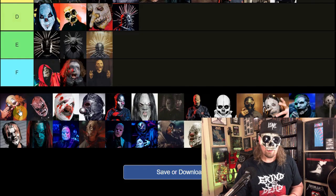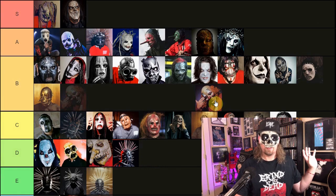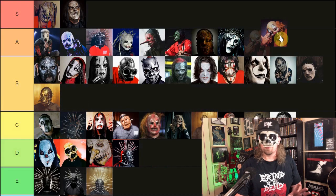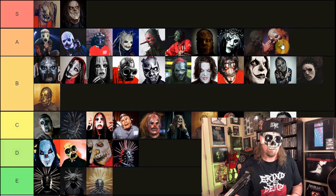The OG clown mask, to me, just like with creepy dolls, an actual normal doll is creepier than what they've done to dolls in movies now, where they make them creepy on purpose and overdo it. Same with clowns. The more it just looks like a clown, the creepier it is. Even though it's super basic, it's super effective. So I'm gonna put that at A tier.